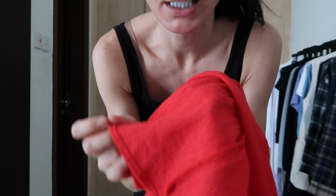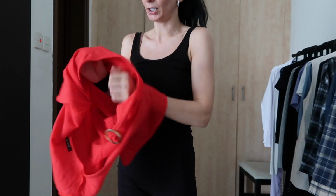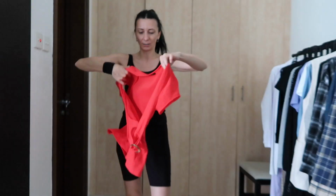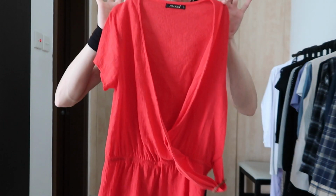Look how pretty it is. I didn't see the other colors because I think I would buy it at full price if I had seen the other colors. But it's so pretty and I love how it looks. The small details and everything, amazing.